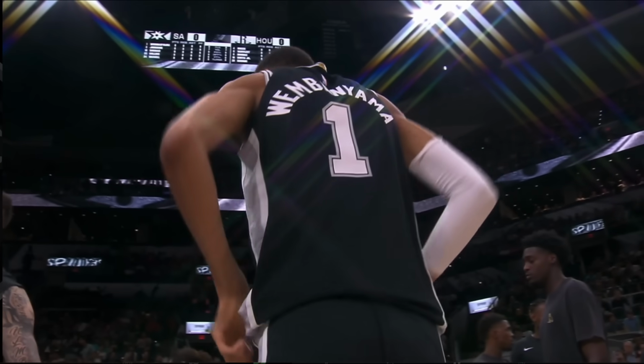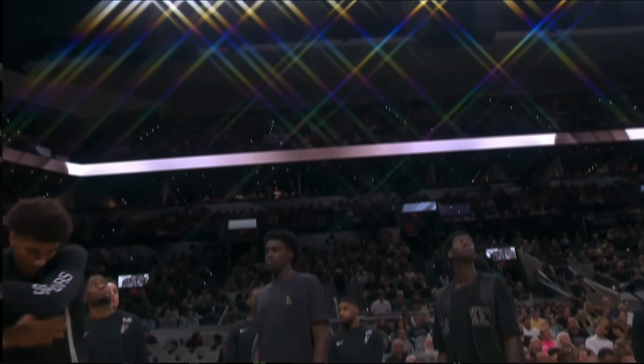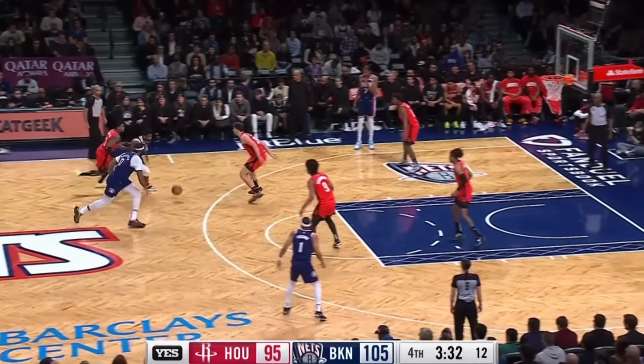In the second half of the game is when we saw the first evidence of the clutch gene in Victor. Before we get to that though, take a look at this. This is Kyrie Irving back when he was on the Nets. Ironically, it's against the Houston Rockets as well.